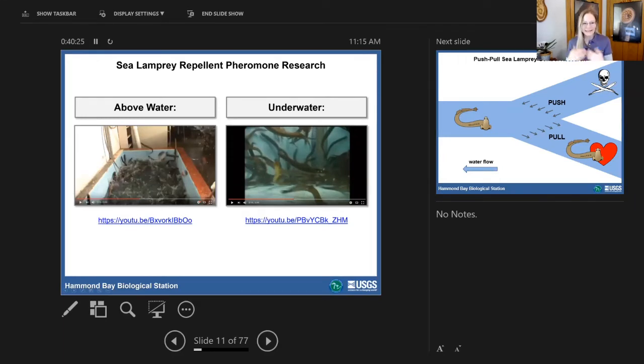When you inundate a tank of sea lamprey with this alarm cue, they're overwhelmed with the smell of death, and they swim as fast as they can to get out of that smell. And what it leads to is the water looking like it's boiling, at times sea lamprey jumping clean out of the water, like you can see in the thumbnail on the left. Now that is a response that they only do in tanks. It's not one that they would do out in the river, at least not using the concentrations that the alarm cues are used for research, but it's a pretty exciting response to watch nonetheless.